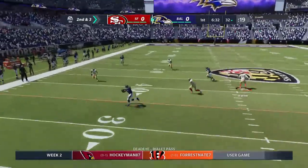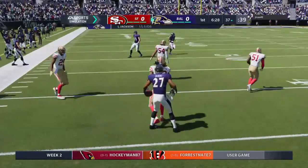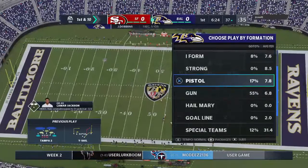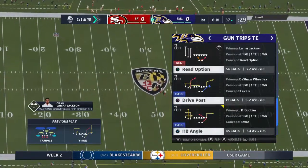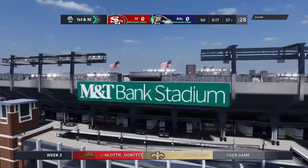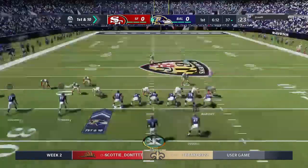Throwing on 2nd and 3. Jackson. And that'll be complete to Dobbins. And he'll be brought down right around the 37. That was a pretty favorable situation there. What would you call that? 2nd and manageable? Smart play, too. Didn't force it downfield when he didn't have it. Just checked it down, let him get the first down, and that's exactly what he did. Line of scrimmage, the 37 on 1st and 10.